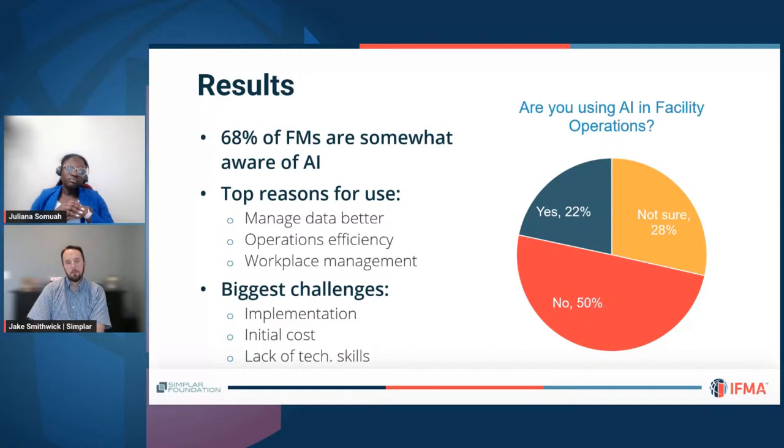Now, in terms of these respondents, we're still going through the data and trying to understand what this means, but about 50% of the people we talked with are currently not using AI in their facility operations. About another 20% currently are. And the report that we're working on is going to have specific examples or case studies of how people are using this information. So a bit of a side gap here, but when we think about these future technologies and future trends in FM, this is one of the major things that is coming with regards to AI.